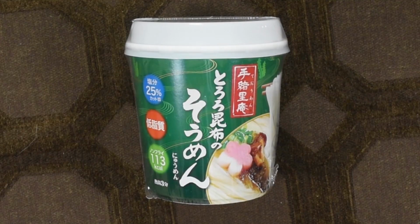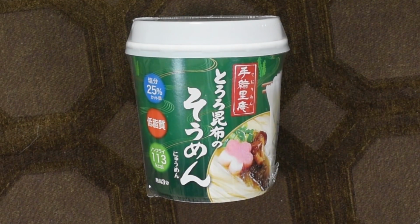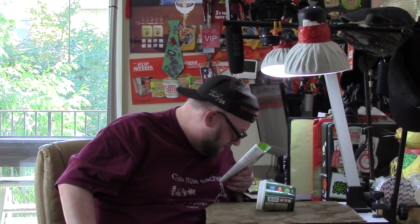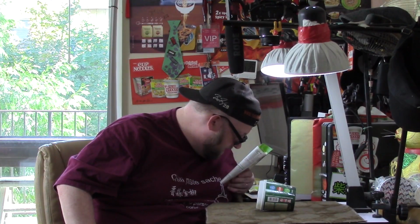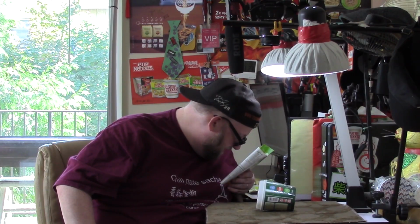Alright, next we have Tororo Kombu Somen. And again, I'll read. The somen is dressed with Tororo Kombu, thin and long flakes of dried kombu, a type of dried seaweed, which is a very popular ingredient in Japanese soups and a great addition for noodles.